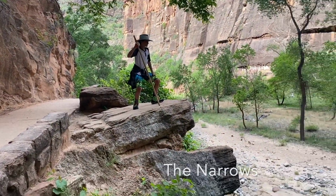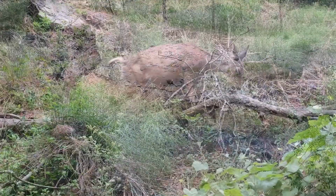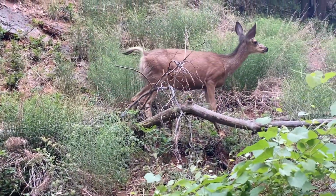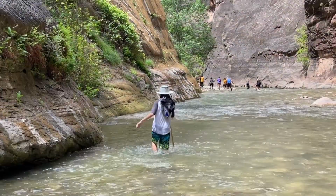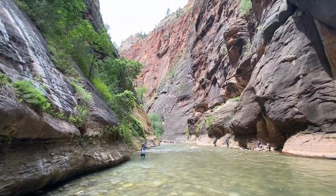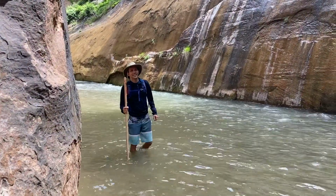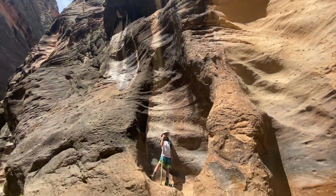Afterwards, we got shuttled over to the Narrows, which is the narrowest section of Zion Canyon, with the Virgin River flowing through it. The wildlife doesn't seem to mind the hikers. The chipmunks were quite friendly too. After walking a 30-minute paved trail, the hike moved to the river. Luckily, we rented water shoes and hiking sticks, which helped because the rocks were slippery.